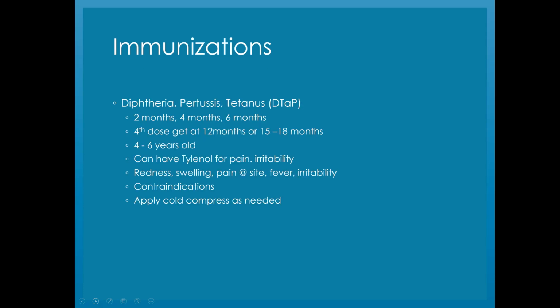All right, so DTaP is obviously very important. It is given IM at 2 months of age, 4 months of age, and then 6 months of age. The fourth dose, you get it at 12 months or at 15 to 18 months, and then your fifth dose is from 4 to 6 years of age.